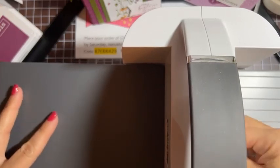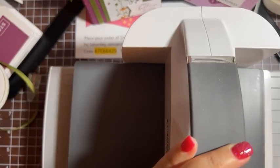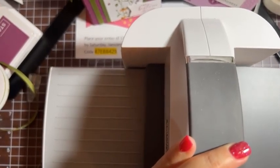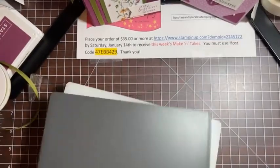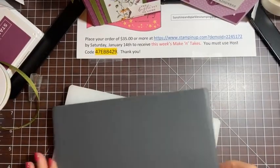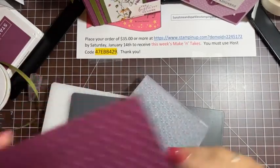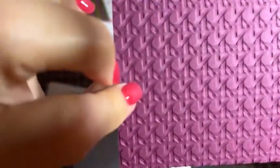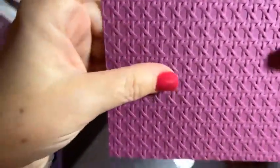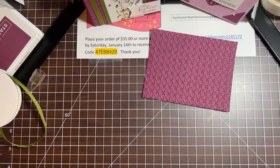And I don't have it lined up exactly perfect, but I don't think it matters. Cranks nice and easily. Move it out of the way. All right, and you can see how gorgeous this pattern is. It just really popped up really high. It's just really, really pretty. All right, so we'll be using that for our card.